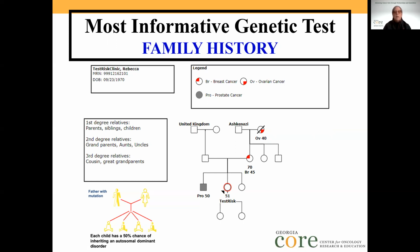It's also important to know the family history from both sides of the family, mother and father side, because remember, we get half the genes from each parent. And we not only share biology with other family members, but we may also share environments and behaviors that impact our health. This diagram is an example of a patient's family history.